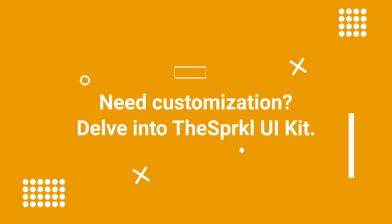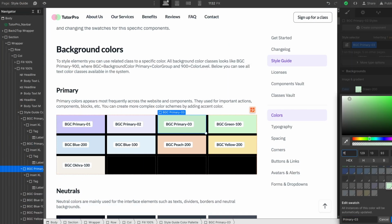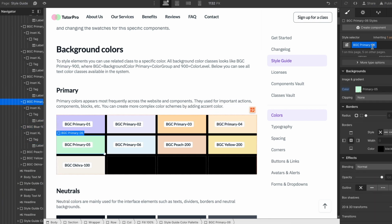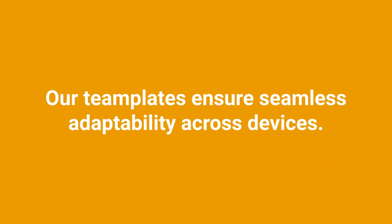Need customization? Delve into the Sparkle UI kit, packed with style guides, varied components, and mobile-first design. Our templates ensure seamless adaptability across devices.